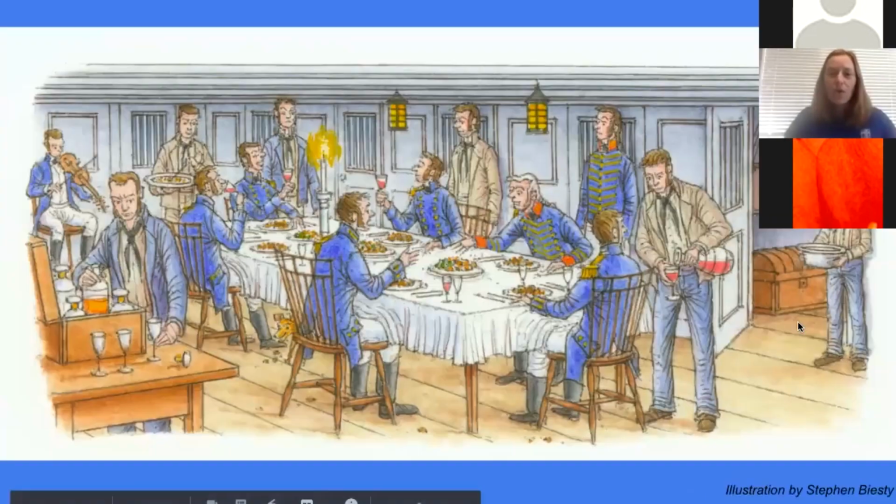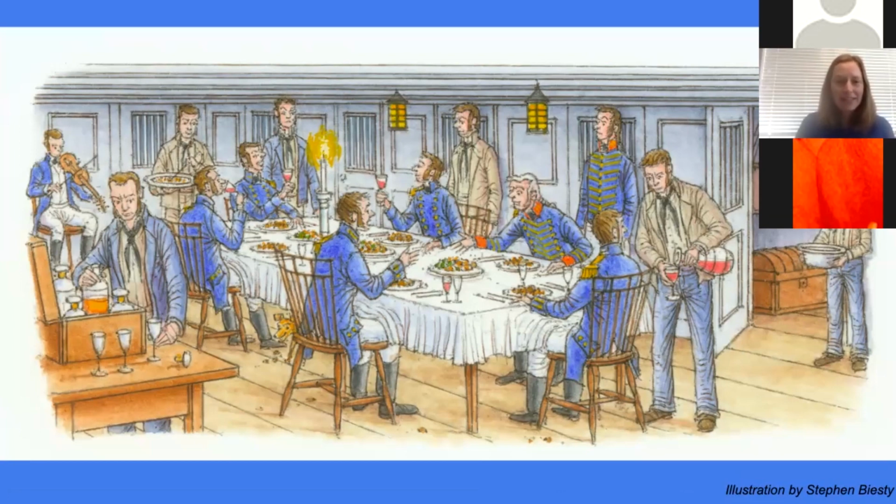The officers on the ship were the folks who had the most experience and the most education, and so they had the fanciest perks. Here's an illustration of the ship's officers on Constitution eating a meal. Now pay attention to the types of dishes that they're using. You can see plates and wine glasses and serving plates and spoons and things like that. So keep this in mind for a second.